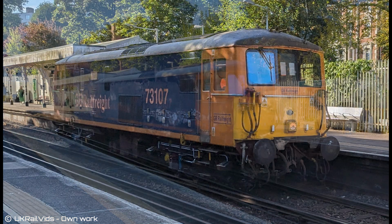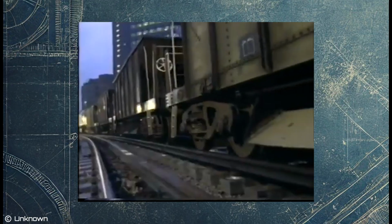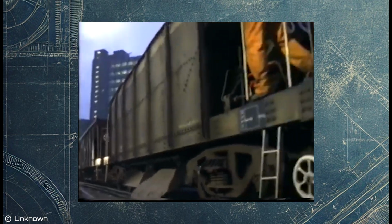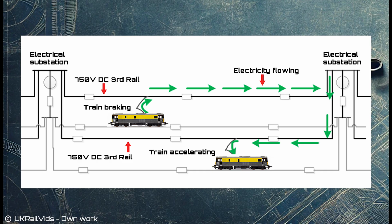The class features a retractable third rail pickup shoe, ensuring safe and efficient operation while on non-electrified lines and electrified lines during engineering works. The class also features regenerative braking, a technology ahead of its time, as we tend to associate this technology with more modern electric cars. For those that don't know, regenerative braking converts kinetic or moving energy into electricity during braking, both improving efficiency and reducing wear and tear on the components.